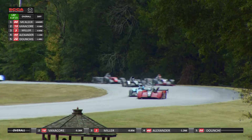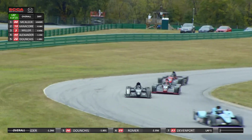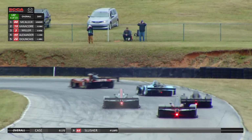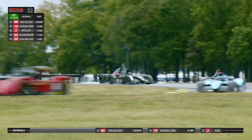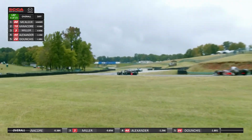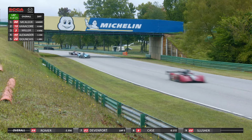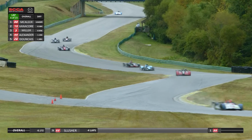Romer already able to jump in front of John Dunches as he and Devenport are going to try to work their way through. Devenport has gotten around Romer in the early going here, now going around Dunches, as they're both trying to work their way around the 48 of Lee Alexander. Which should put Romer and Devenport now in 4th and 5th. Let's just watch how they come down around South Bend to see how much water is there, because I think the rain does start right about here as they start climbing the S's.